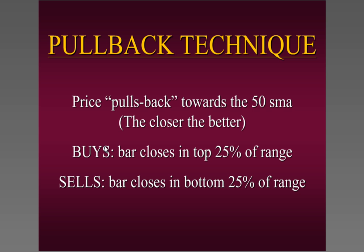All right, here's what you want to do. You may want to write this down. We want to see price pull back towards the 50-period moving average. The closer the better. So if price is above, we want to see it sell off or pull back close to the 50-period moving average.